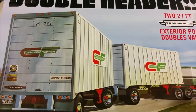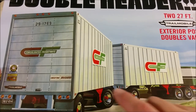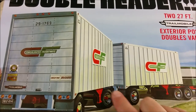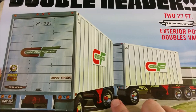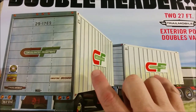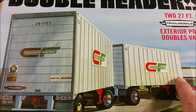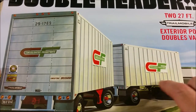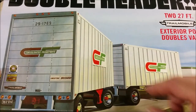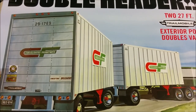But we're going to go with traditional A-train, and this kit comes with a separate dolly to go between the two of them. And I'm also going to point out that I'm not going to build these identically. I'm probably going to leave one of them as an exterior post van. The other one I'm probably going to give new sides to and make it a smooth side trailer just to keep things interesting.